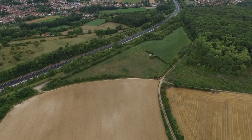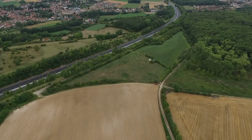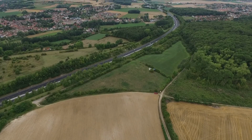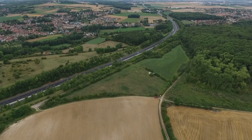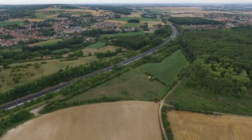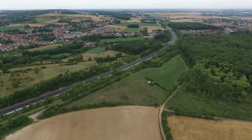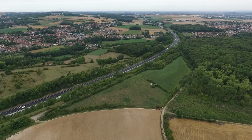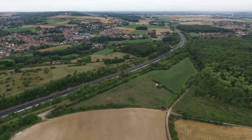So the Pimple was a German defensive position. The motorway was probably roughly no man's land at this point, early 17. The village of Souchez there, over to the right Givenchy, they were completely destroyed. Nothing left of those at the end of the war.